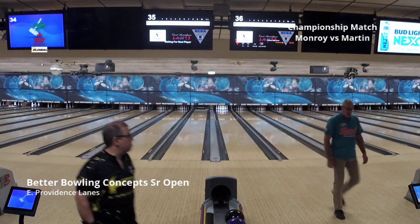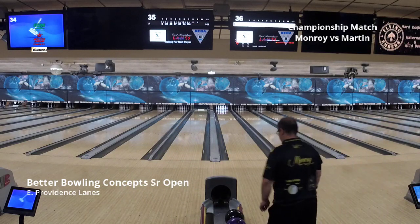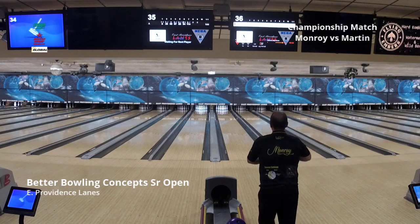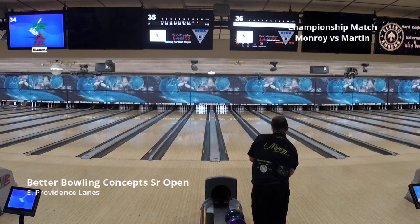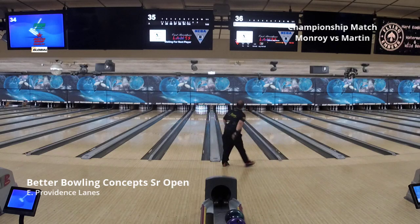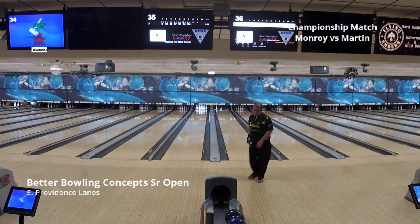All right. So here's the situation, folks. Tim Martin can strike out in the 10th for 204. Chris Monroy is on a 208 pace right now, so he's got 4 pins and count to play with here. So 9 spare 9 is good. He just keeps hitting the pocket and gets 9, making the spares. Anything less than that, and Tim will have a shot. Ooh, 7.